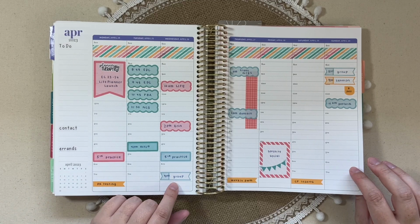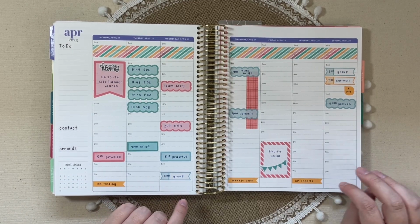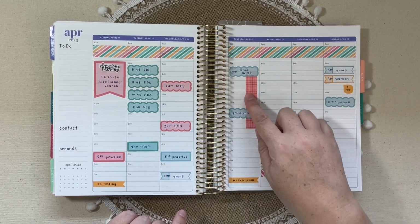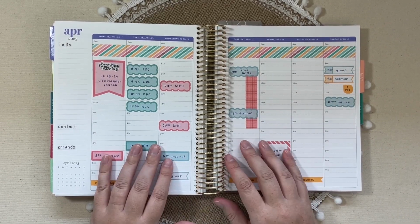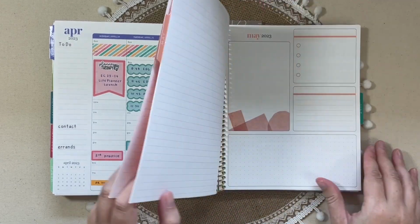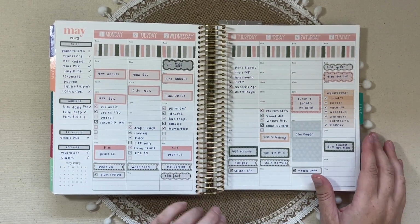And then this was a no kit week again. I loved that. This I just pulled some old PlannerKate washi, a washi from Erin Condren, and then filled in with these 2 or 3 colors. All right, we're almost there. We are headed into May.